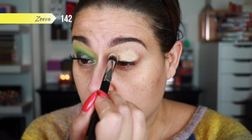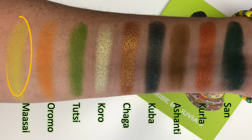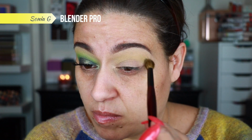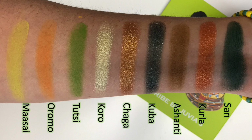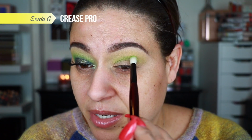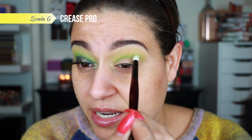I'm priming my eyes with the ColourPop No Filter Concealer, and I'm just going to blend that out with the Zoeva 142. I'll be setting that with Glacier Water and the Sonia G Detail Pro Brush. This is going to be my first transition shade. I'm going to apply this shade a little bit down underneath my crease. This is actually my natural crease, but I try to create it just a little bit higher.